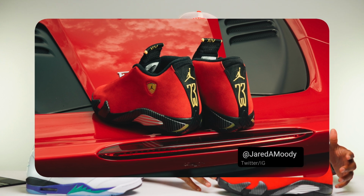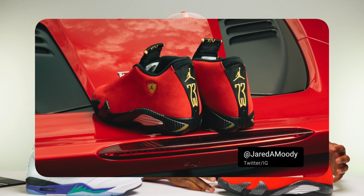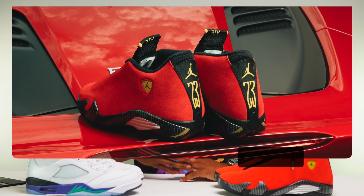Now, we all may know, or you may not know, the inspiration behind this shoe was Michael Jordan's love for sports cars and the Ferrari that it's modeled after, which also made it an absolute hit. And one key thing with Jordan, anytime you have a black and red on the Jordan and it came out around that time, it was an absolute hit.